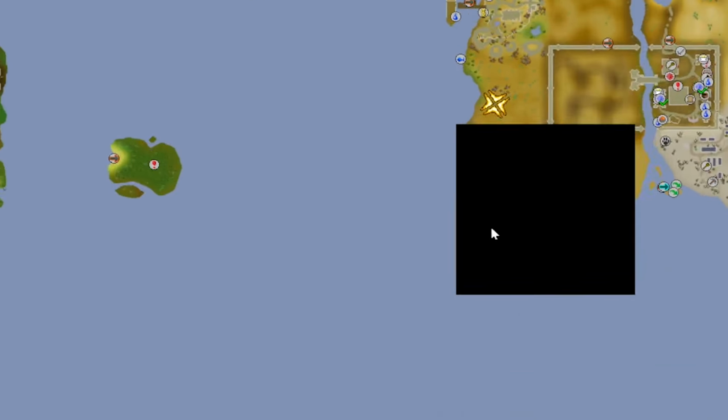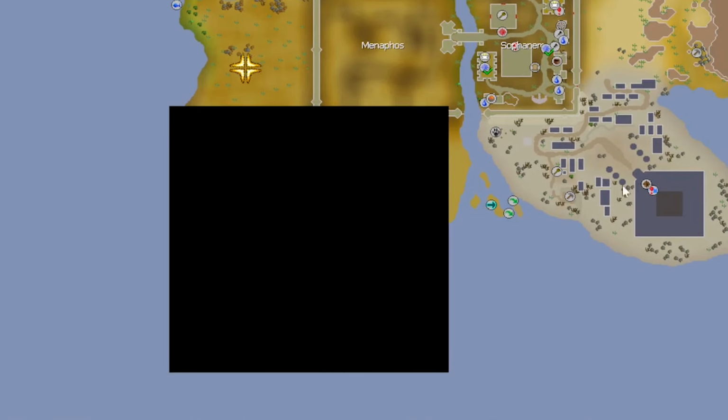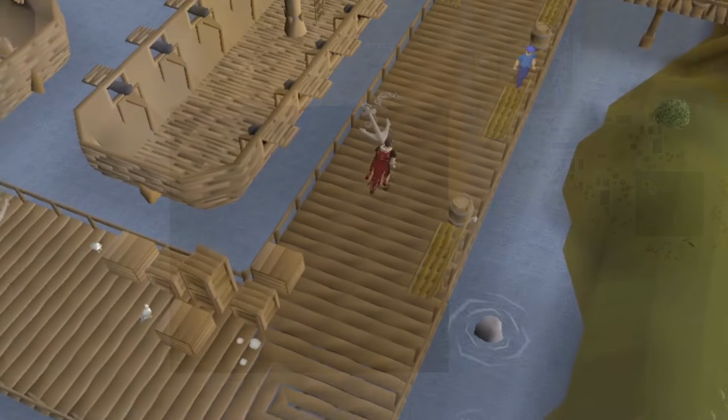This spot is one of the only areas in the Old School RuneScape map that still has a blacked out empty area, which makes me wonder what they've got planned for it. Not as much as I've been wondering about this next one.